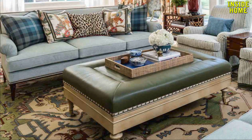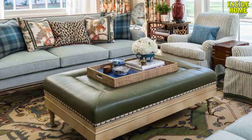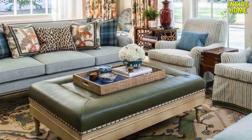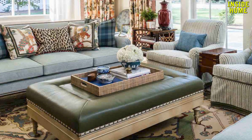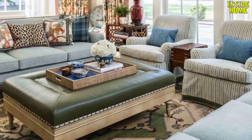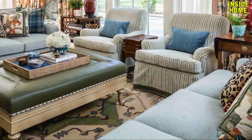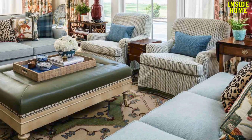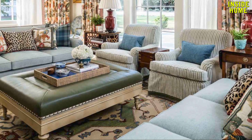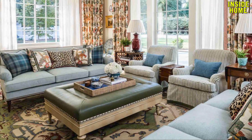Stepping into the inviting living room, we are greeted by traditional elegance and vibrant charm. The soft blue sofa with patterned pillows pairs with eclectic plaid and leopard prints. Comfortable armchairs surround a green leather ottoman, while floral curtains frame large windows, letting in natural light. Red ceramic lamps, a vintage rug, and curated decor create a warm, welcoming atmosphere that instantly makes me feel at home.